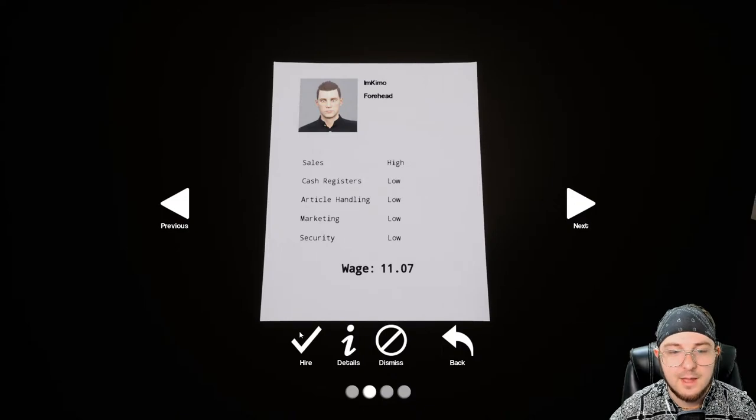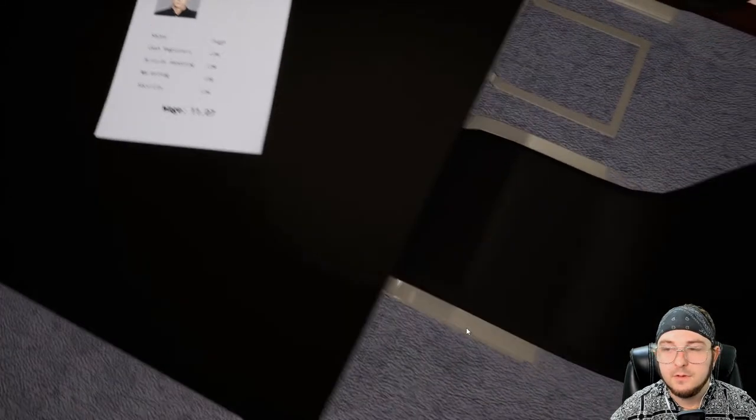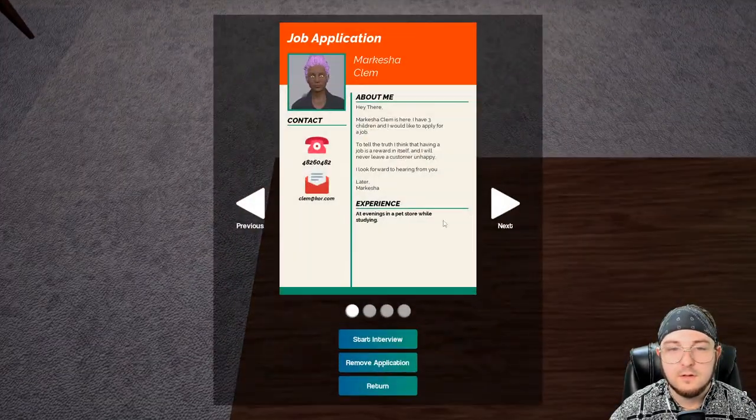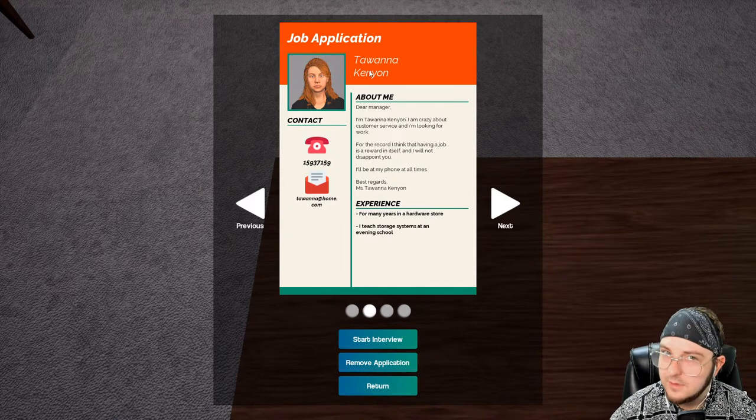$11 an hour. I'm hiring this guy. There we go. Okay. Go for it. I'm a big fan of Asus. Asus is good. Yeah, Asus is good. Okay. Tawana, for many years in a hardware store. Teach storage systems at an evening school.